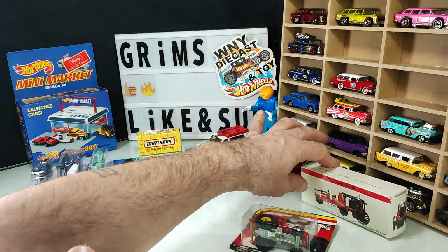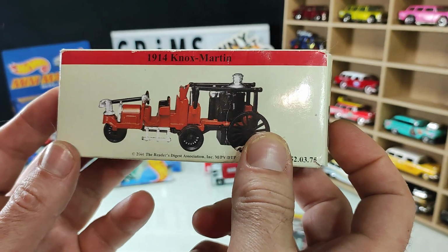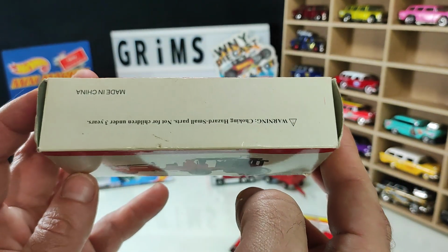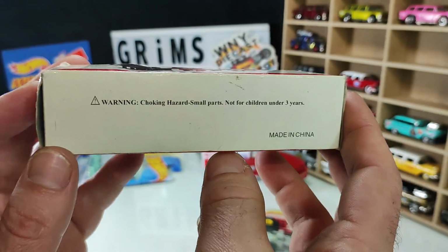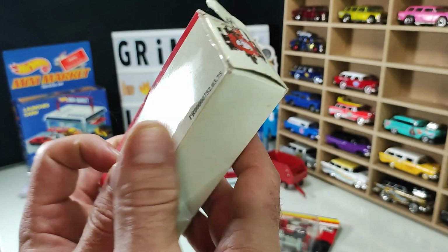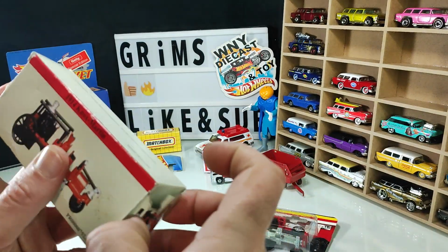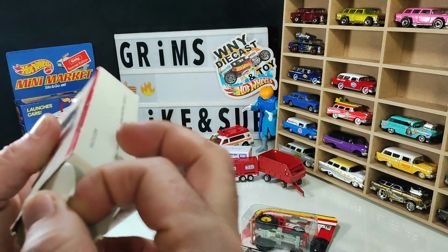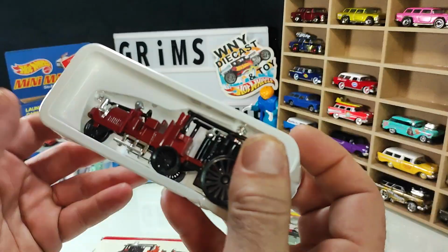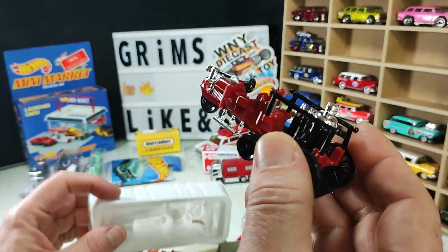Next up, let's take a look at this. 1914 Knox Martin. I don't know the story on the packaging or manufacturer. I'm assuming this is something that was probably offered and sold at probably a farm museum or something like that.